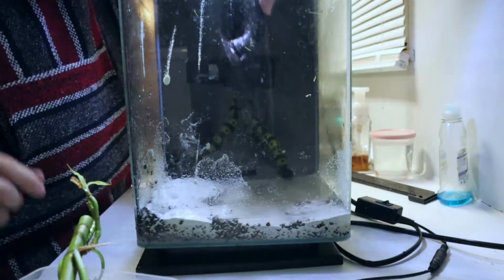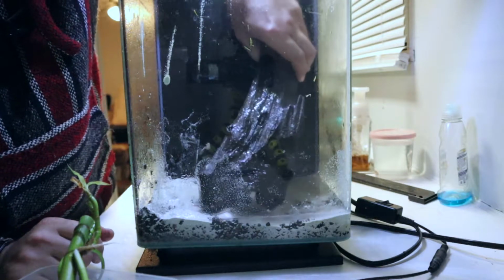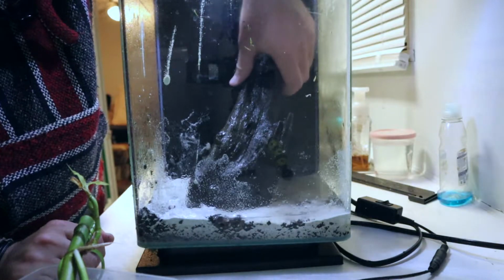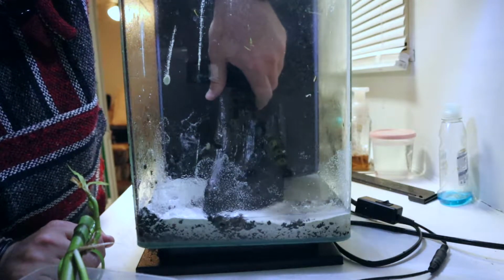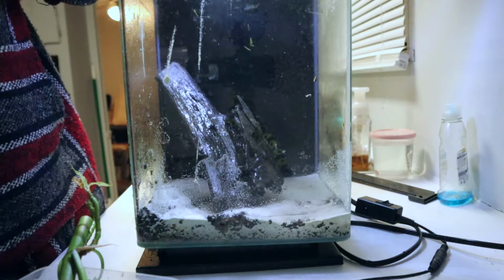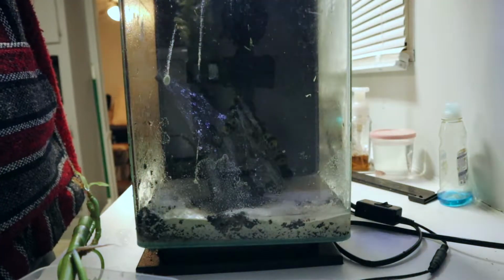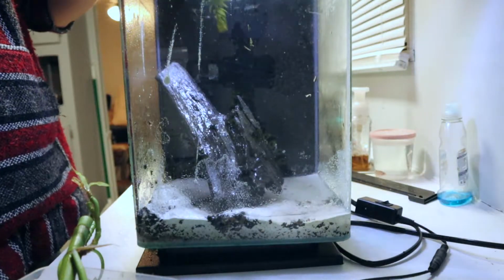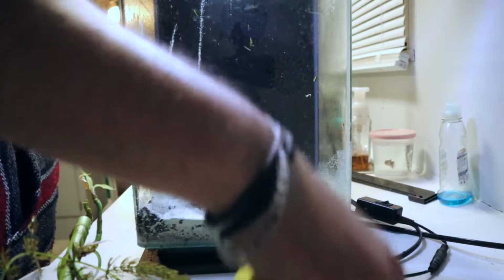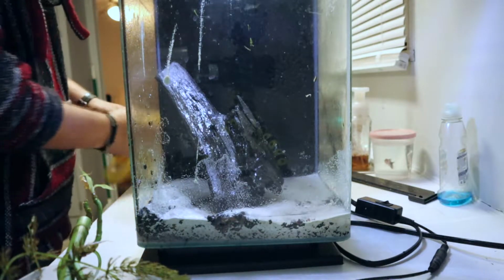That looks okay. Here's the driftwood. I'm not really worried about looks right now. I'm just gonna put it in a way that I think will provide him structure enough to hide in and also not block the flow of the filter or anything like that. I'm gonna turn the filter on as low as it can go. Naturally, bettas don't have any flow. They live in like mud puddles. And plus he doesn't need to be pushed around anyway because he can barely even swim.